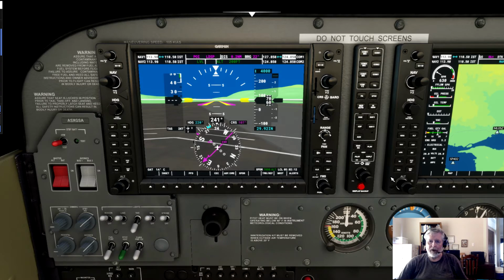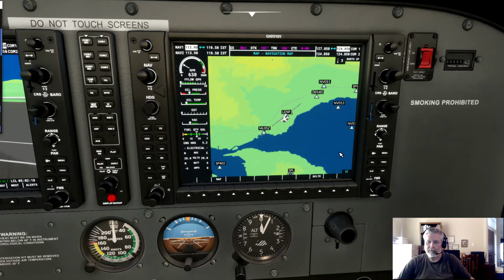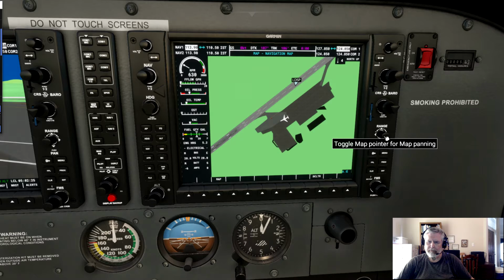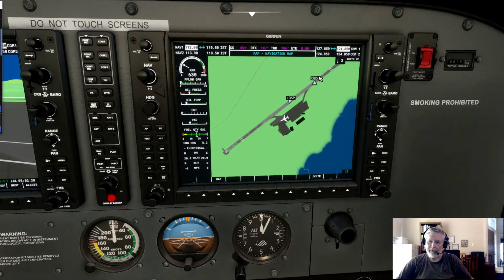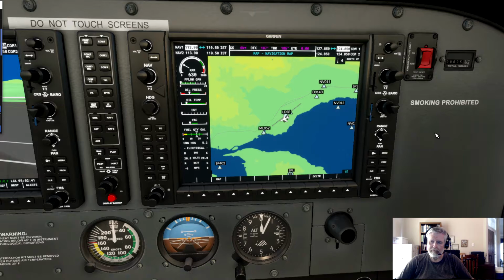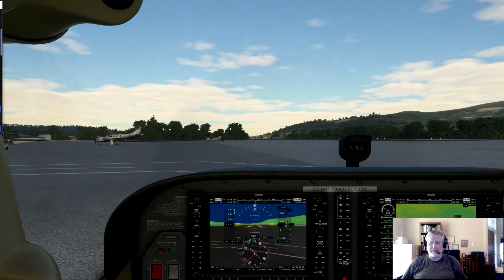So let's make sure that we get to the right runway here. Other way. And we want to go south, so I'm going to turn around, go back up here, and we'll fly in a generally southerly direction. All right, let's release our brake, give it a little bit of throttle.